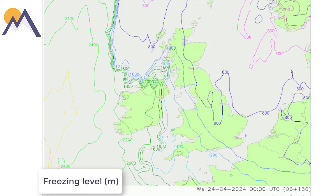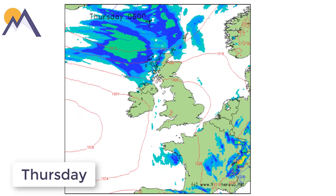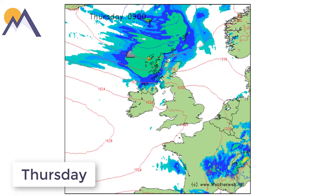So we go back to a freezing level hovering close to Munro level, basically at around 900 metres across the Highlands, a bit lower toward the northeast, a bit higher away toward the west coast. Wet and windy into Thursday then. This is the sequence with heavy rain setting in across western mountains in Scotland.